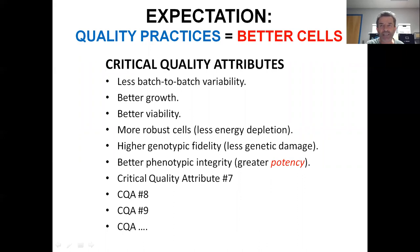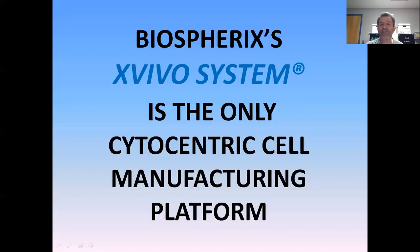And of course, the expectation is that anytime you move from a lack of quality practices to quality practices, you can expect better cells. The challenge is that it's hard to predict exactly what those benefits will be. We've never seen a negative effect, but the positive effects are hard to predict. They can be, in some cases, dramatic, in some cases very marginal in some critical quality batch attributes but significant in others. So now there's an opportunity to test it.